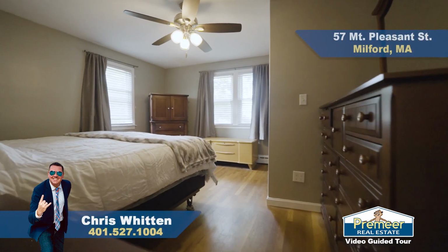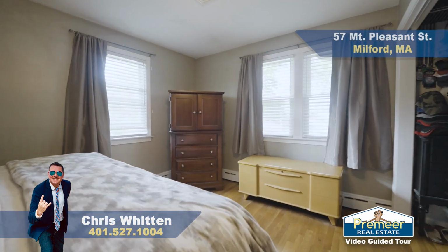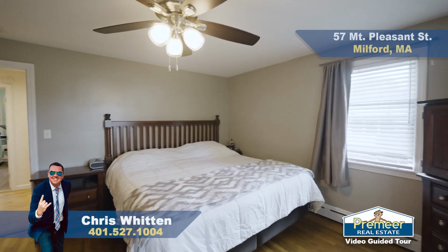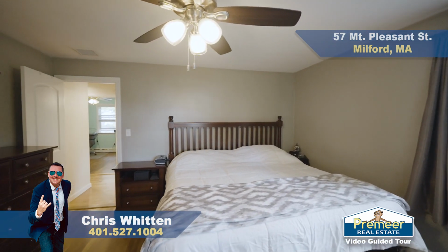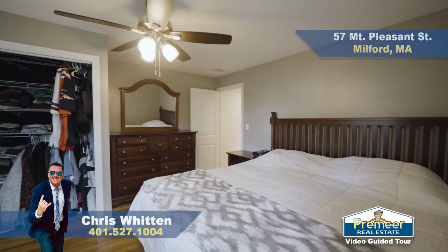So all the way down the hall on the right is bedroom number 1. This would be your primary bedroom. It is a little bit bigger than the others. You can see you have 3 windows in here for natural light. That's a king size bed, easily fits in here. Hardwood floors, closet, ceiling fan. What else do you need?